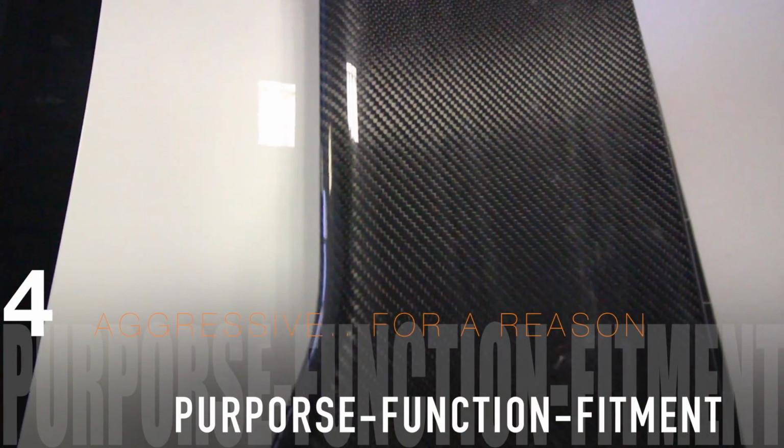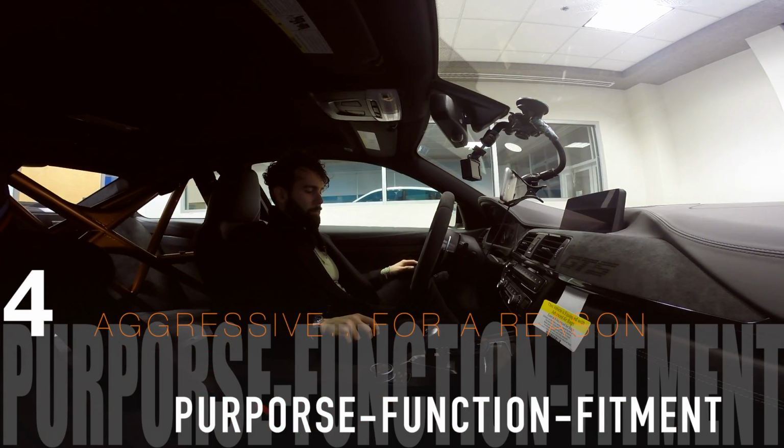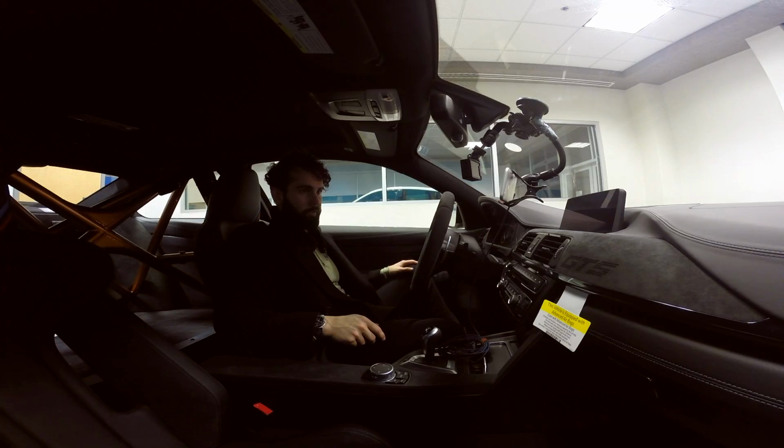The exterior. I would bring up the taillights, you know, the whole OLED 3D thing as a point, but I've already discussed that in a recent video. And with that being said, let's just admire the overall exterior of this car.